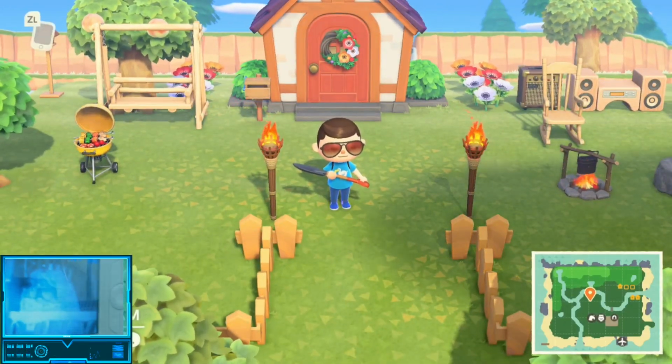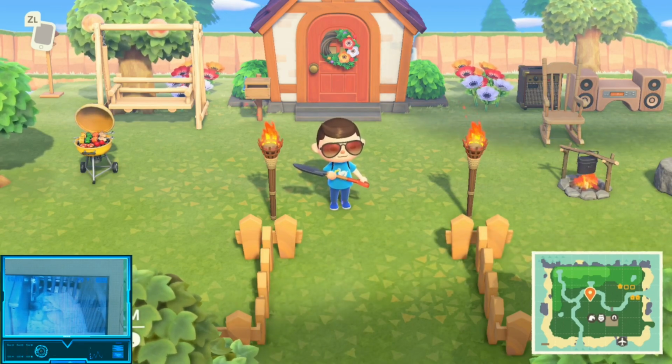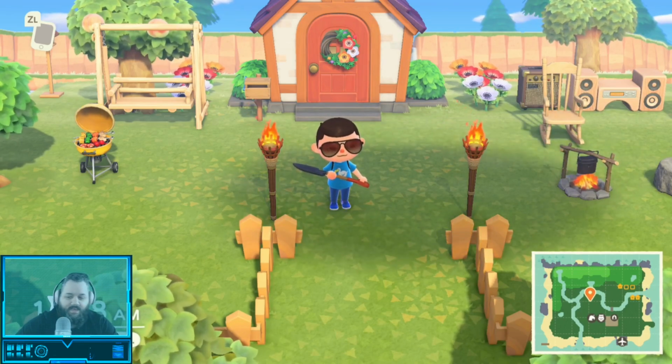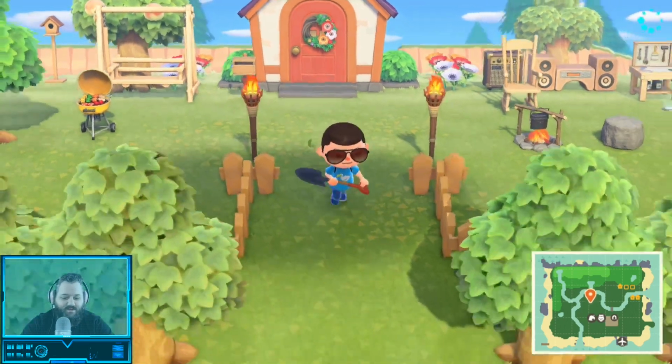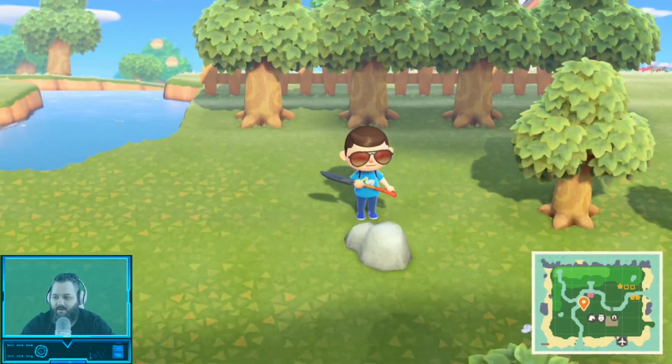Look, she's sleeping next to Winnie the Pooh. He was sitting up in the corner. She must have straightened him out and then laid him next to her. Let's get our rocks.